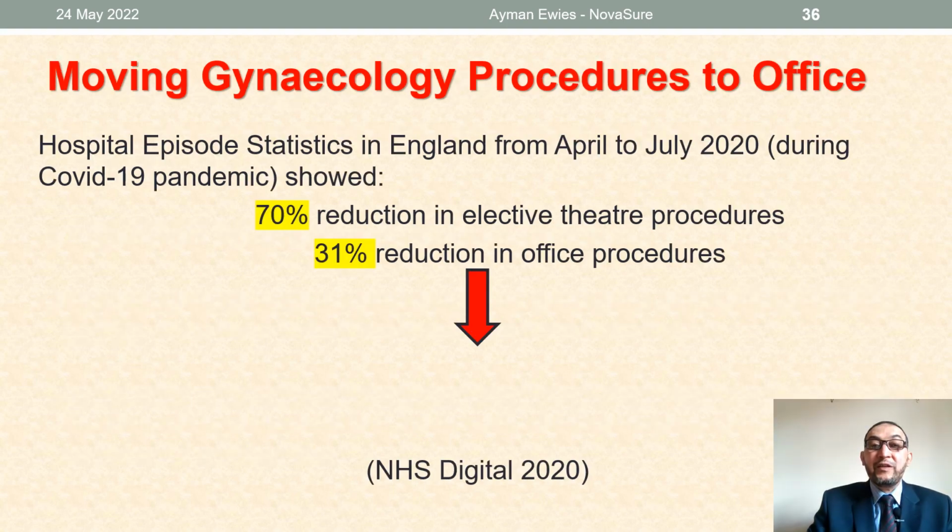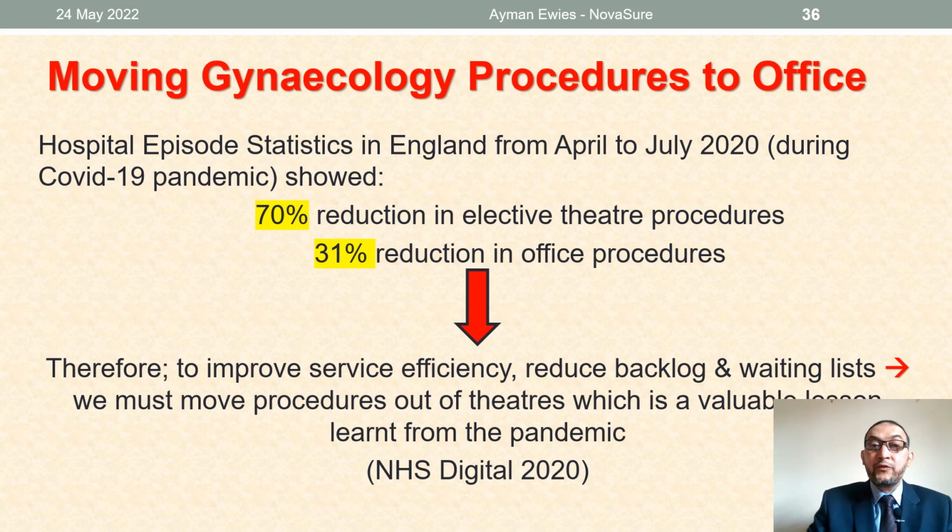Hospital episode statistics in England from April to July 2020 during the COVID-19 pandemic showed a 70% reduction in elective theater procedures, but only a 31% reduction in office procedures. Therefore, to improve service efficiency, reduce backlog and waiting lists, we must move procedures out of theater, which was a valuable lesson learned from the pandemic.